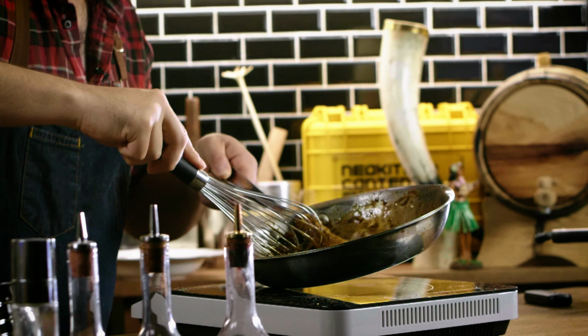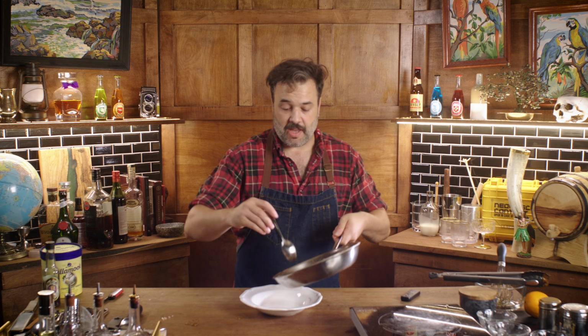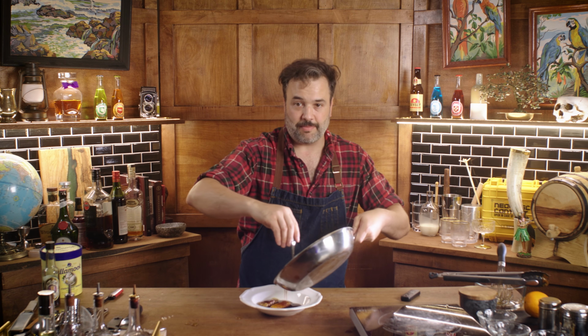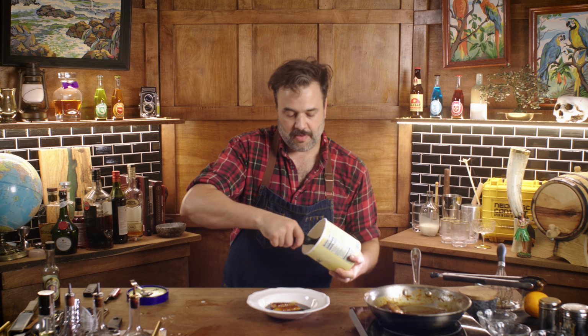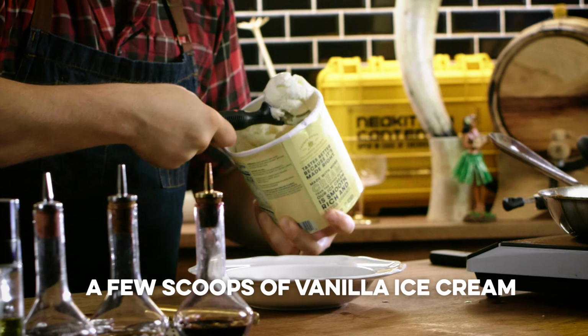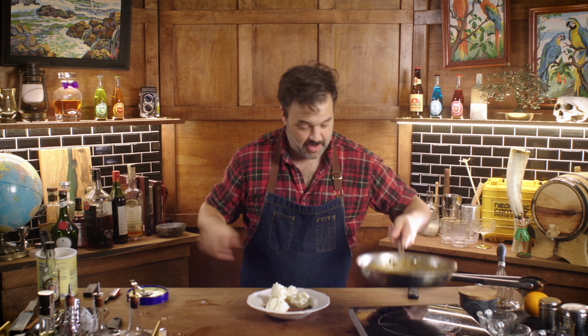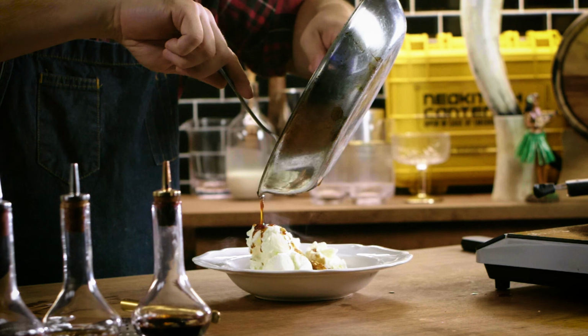You know, we want to burn the rum off, basically. We got almost perfect here. I'm going to move that whole thing aside. I'm going to take a portion of this and put it in my bowl. Okay. Scoop some vanilla ice cream on top of that. This ice cream is hard. Got a little more in the pan here. What the heck? One more banana on it and drizzle a little.